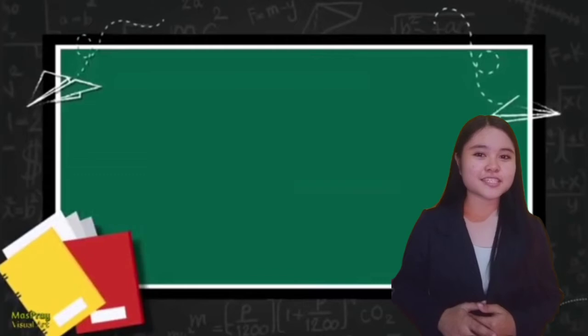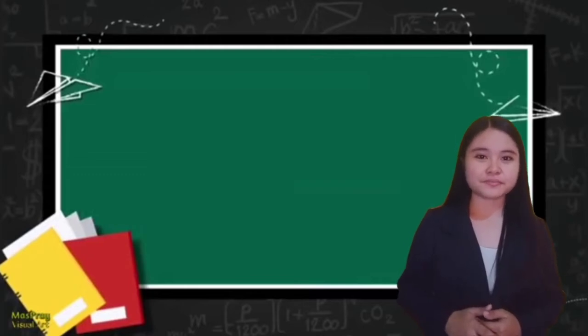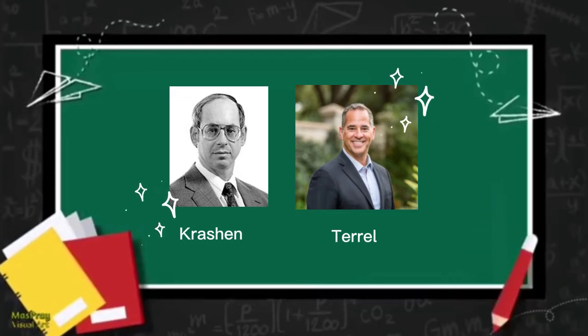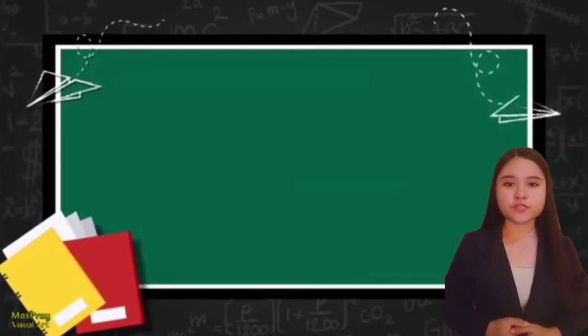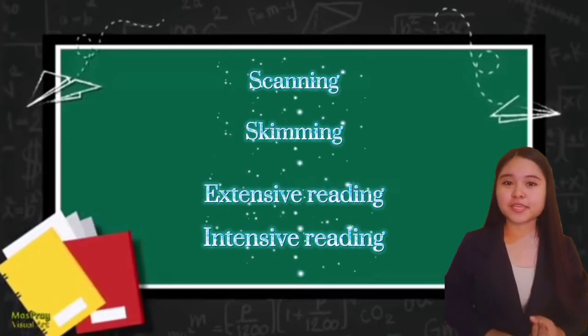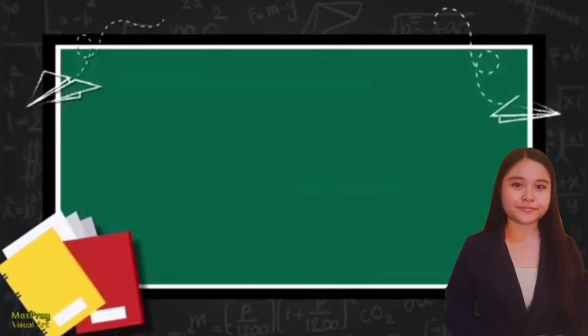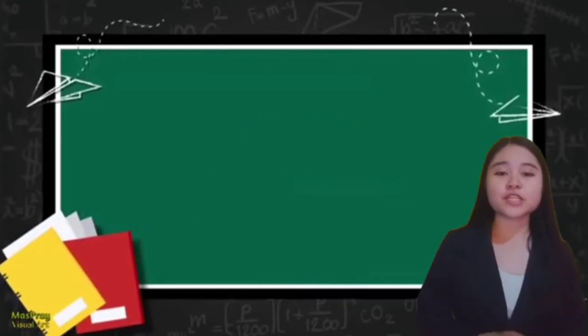Now, let's recognize the sub-skills in reading. According to Comprehension and Terrell of 1998, the reading skill contains four main sub-skills: scanning, skimming, extensive reading, and intensive reading. Let's have first the scanning.